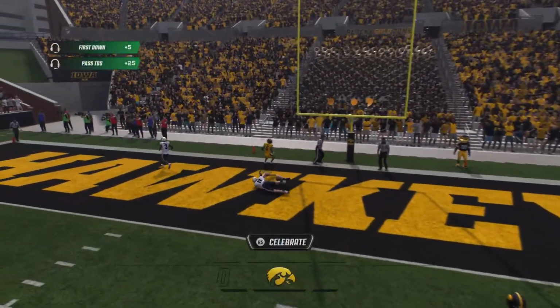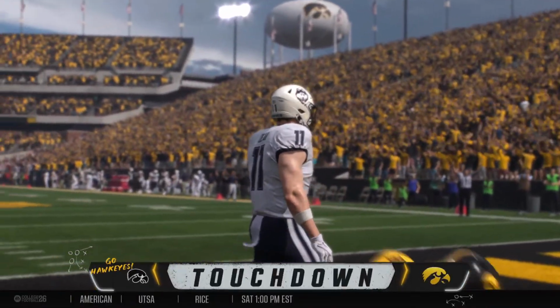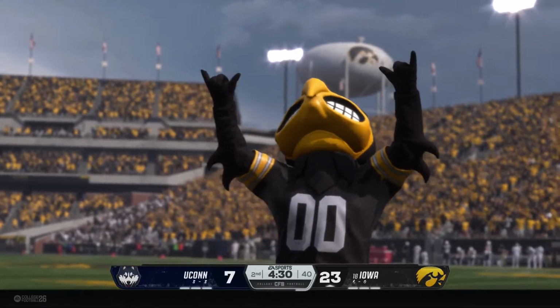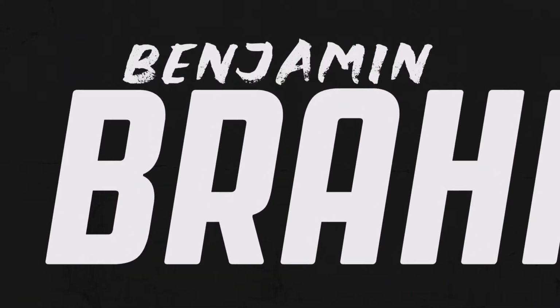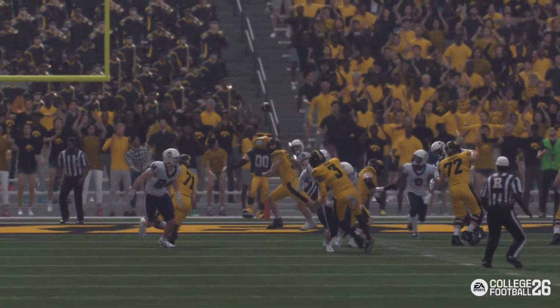You can't go. Touchdown, Iowa! Quick strike through the air for the score. Really nice job working the route and getting himself open. He was able to locate the football, snag it out of the air, and this guy now has 5 receiving touchdowns on the year.